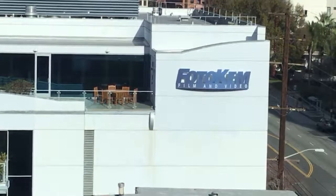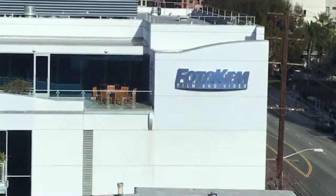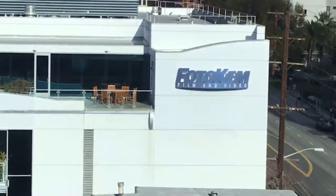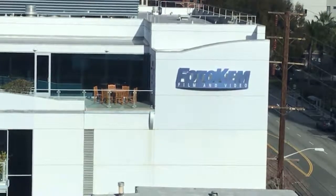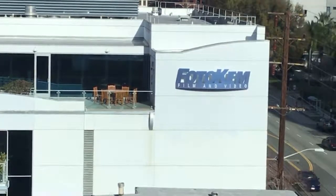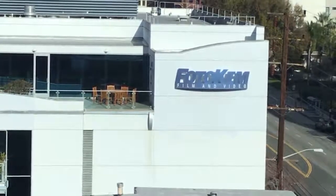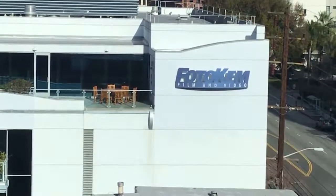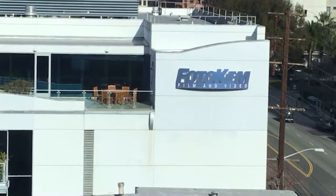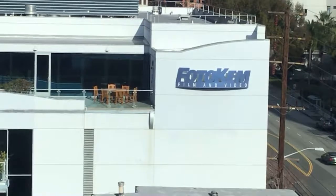So I'm going to start from the beginning, because I will probably delete part one, the failed start. I'm going to tell you where we're at, what we're doing, and why we're here. First of all, right now you're looking at the sign for Photochem Film and Video. They are one of the few remaining film processing laboratories in the Hollywood area. They're also now a post-production house, just like the building we're in. This is Pivotal Post, which is a big post-editing house.